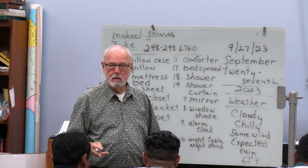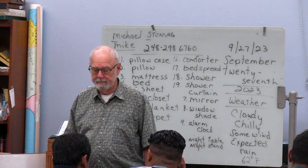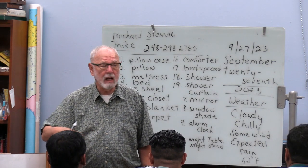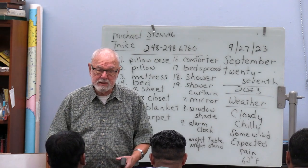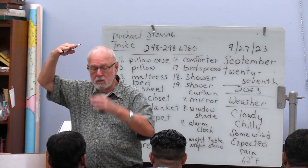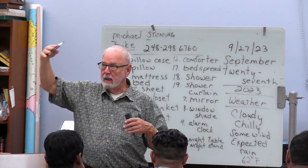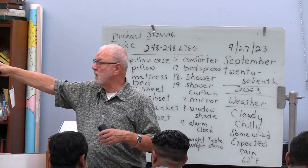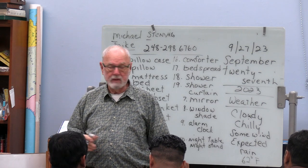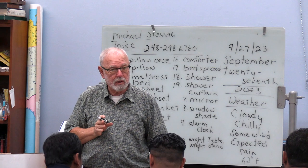What is that? It's usually made out of heavy plastic, so that when the shower comes down, the water stays in the shower. Shower curtain. And you can pull it back like these are curtains. Curtains for the window. These are window curtains. But in the shower, it's a shower curtain.